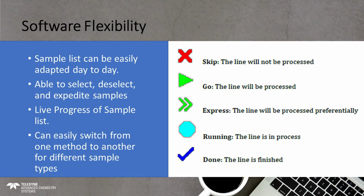So that can be really nice if you do have that sort of hot sample that comes in and needs to be run right away, or something that failed and you need to re-prep it and run it again. It has the flexibility to allow that to happen easily. So beyond that, of course, there's live progress, so you can tell which sample's currently running, and also if a sample is all done being prepared, it'll give you a little blue check mark there.